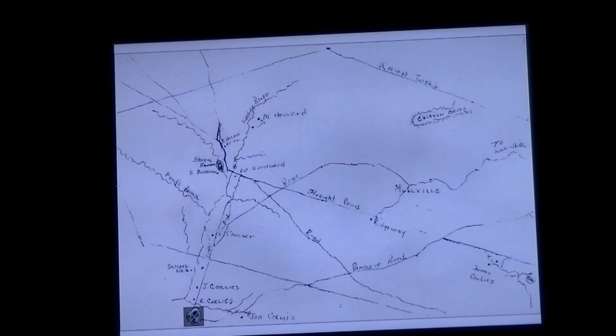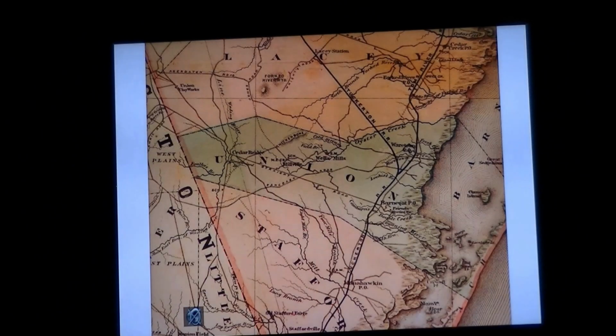This is the map that she told me was the secret. She and her sister were giving me all these sites that I would never be able to find on my own. And I went to the Ocean County Historical Society, and here's the map.